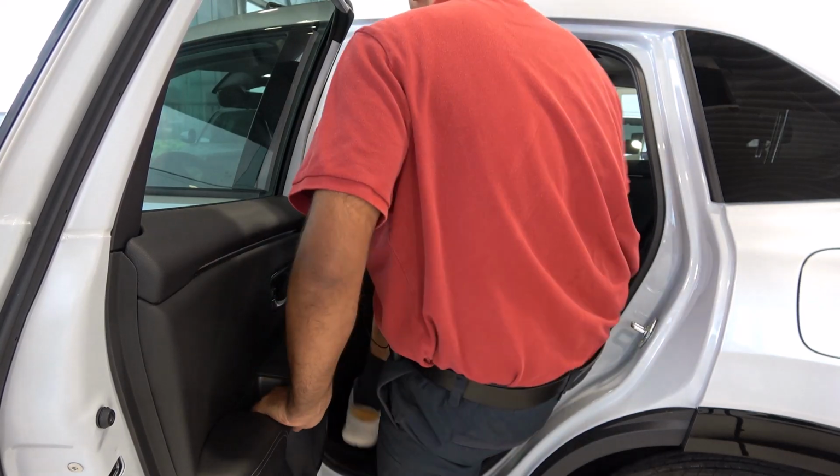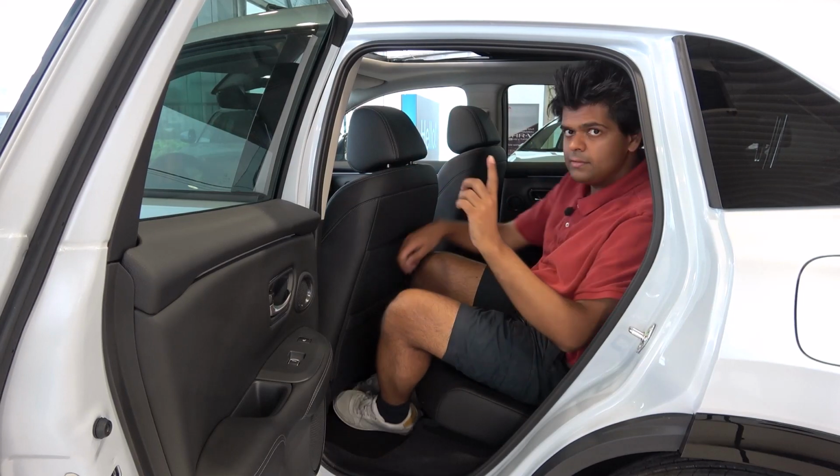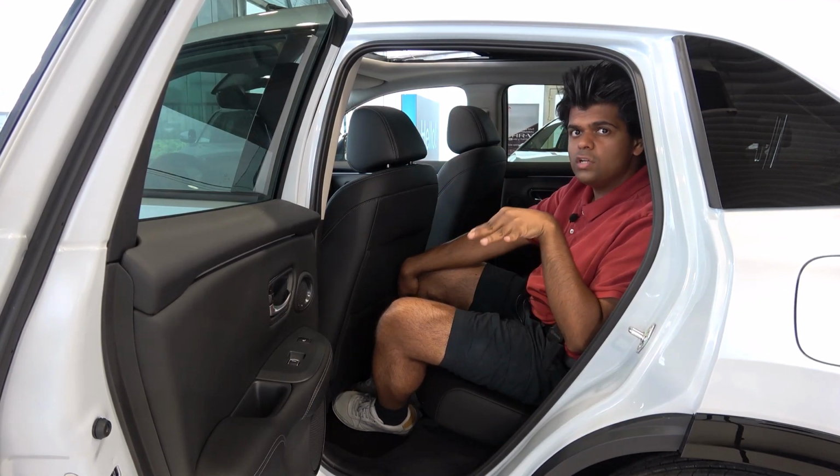Alright everyone, now it is time to check out the rear seats of the Honda ZR-V. How family friendly is it really? So, first problem already. Ease of entrance for an SUV of this segment.